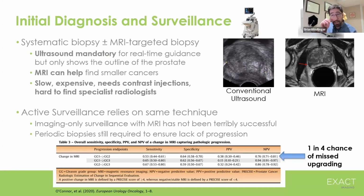And that's a problem in a few different ways. It's a problem for initial diagnosis because it means we still need this systematic biopsy. We can't trust the MRI to give us a good enough negative answer that we can avoid biopsy in a lot of cases. And it's also slow, it's expensive, there's 2 visits, you need contrast injections, you have to find specialized radiologists, which is not terribly difficult in California, but can be difficult in other parts of the world. And you need these fancy fusion machines. And if anything goes wrong in the fusion procedure, or the person's not an expert in doing fusion biopsy, you can get kind of suboptimal results.